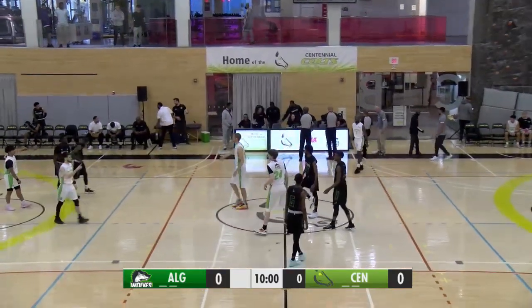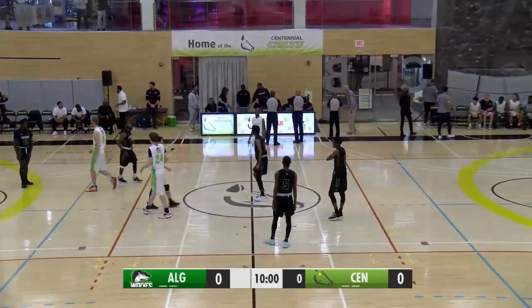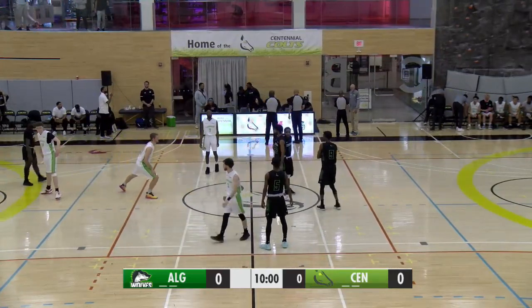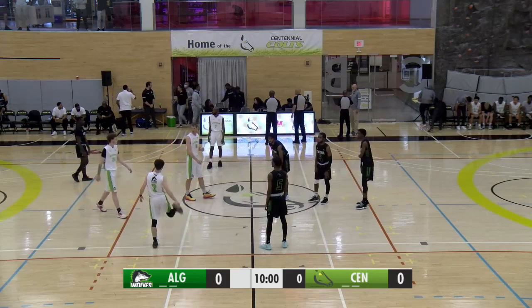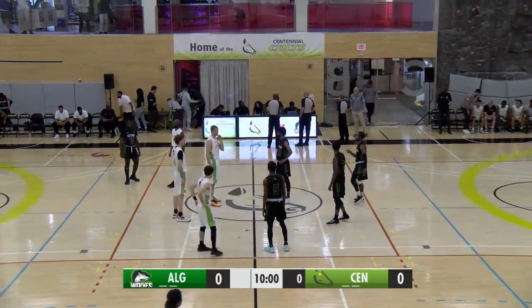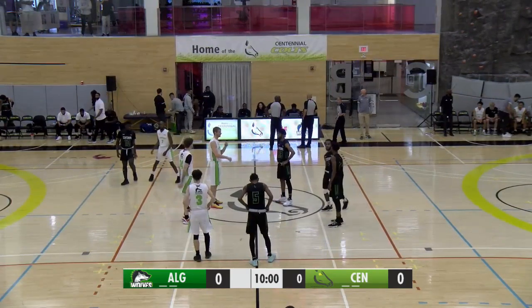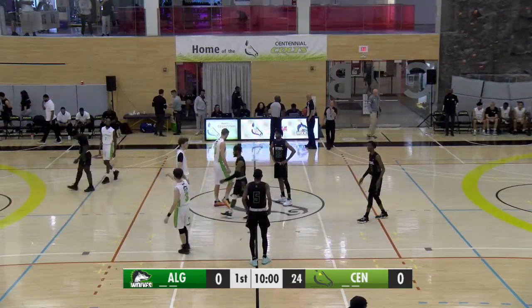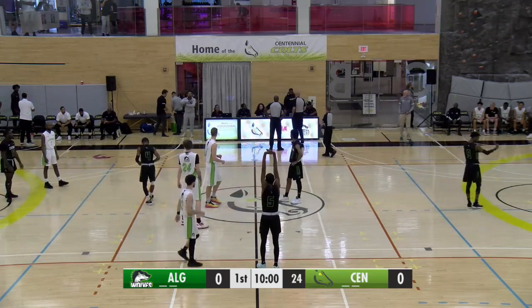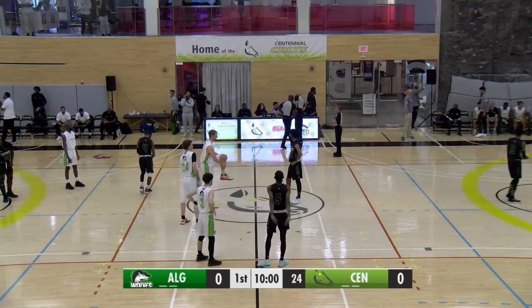And we are back here at Centennial College. And now we have the men's to finish off this doubleheader. They face the Algonquin Wolves. The Centennial men are perfect at home and recently won yesterday against La Cité.